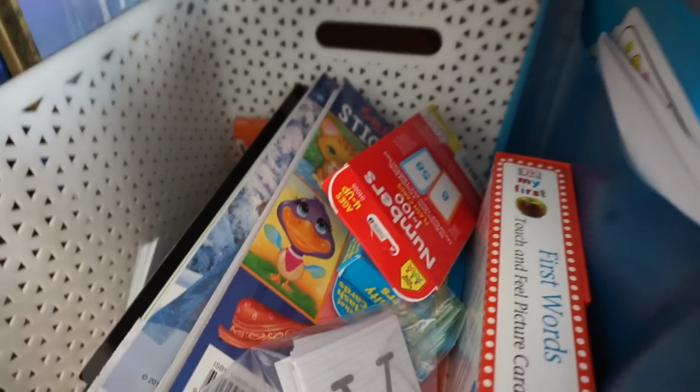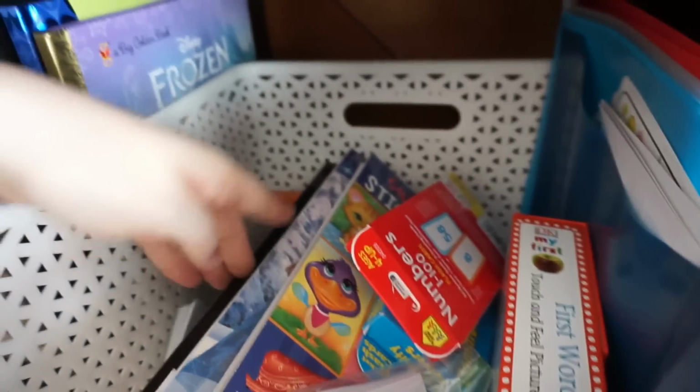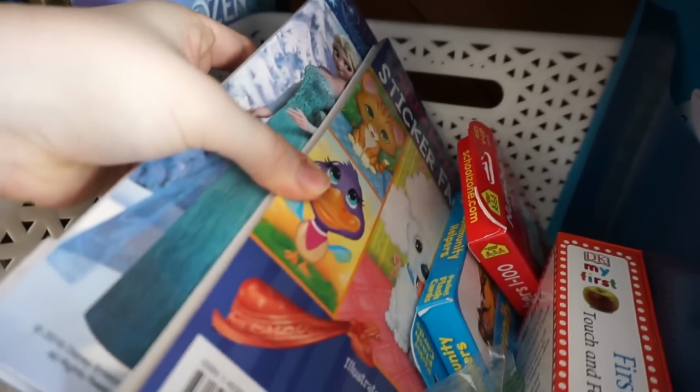And then I also keep all of our printouts that I have laminated that she does with the dry erase markers. I have all of those right here, so they're easy to grab because she does those every single day. And then right on the end here, we have flashcards or things that I think they might not quite be ready for yet. There's a couple of activity books that I just don't think they can master yet. Oh, I have a lot more, not just a couple.